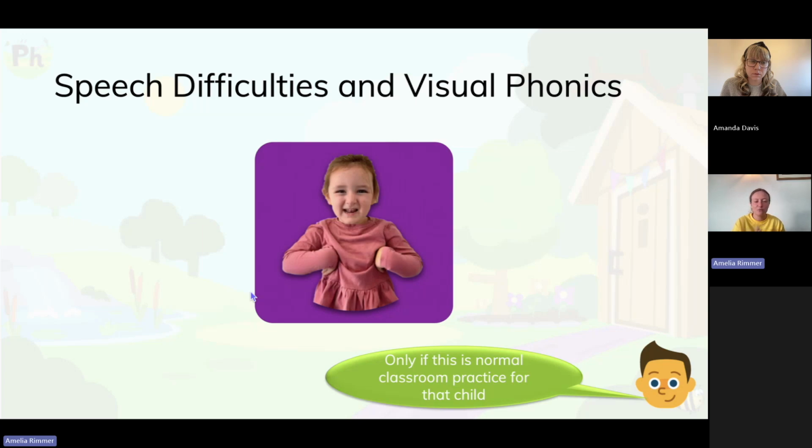And you still mustn't tell them whether it was correct or not, but they can use that as a bit of an aid. So that's great if you're using Phonics Shed, you've got all of your Phonics Shed actions that could help support with that. But again, only if this is normal classroom practice for these children.